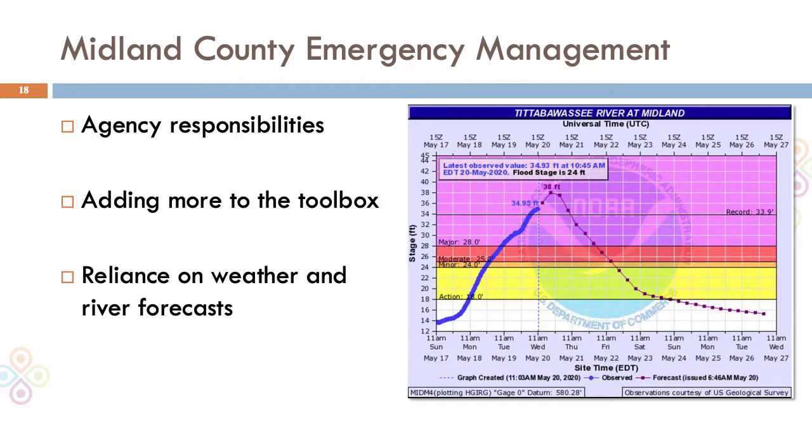Emergency management and public safety partners rely heavily on weather and river forecasting in order to appropriately notify the community and respond to flooding events. The more tools we can add to our toolbox to support collection of weather data, the more accurate flood forecasting will be and able to respond accordingly.